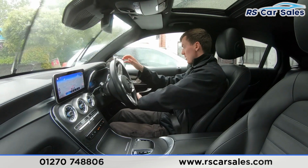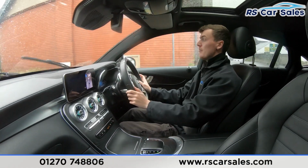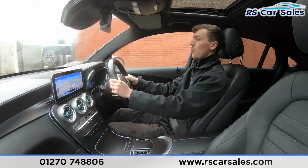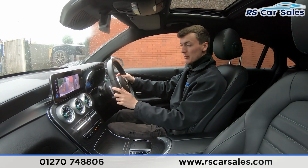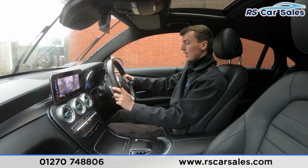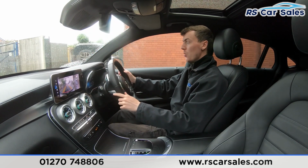I'm going to take the right hand turn now onto the industrial park, and I will perform an emergency stop now in 3, 2 and 1. Onto the brakes, put the car into reverse, putting the reverse camera and the 360 view on the screen, back into drive, changing to the front facing camera with no issues whatsoever.